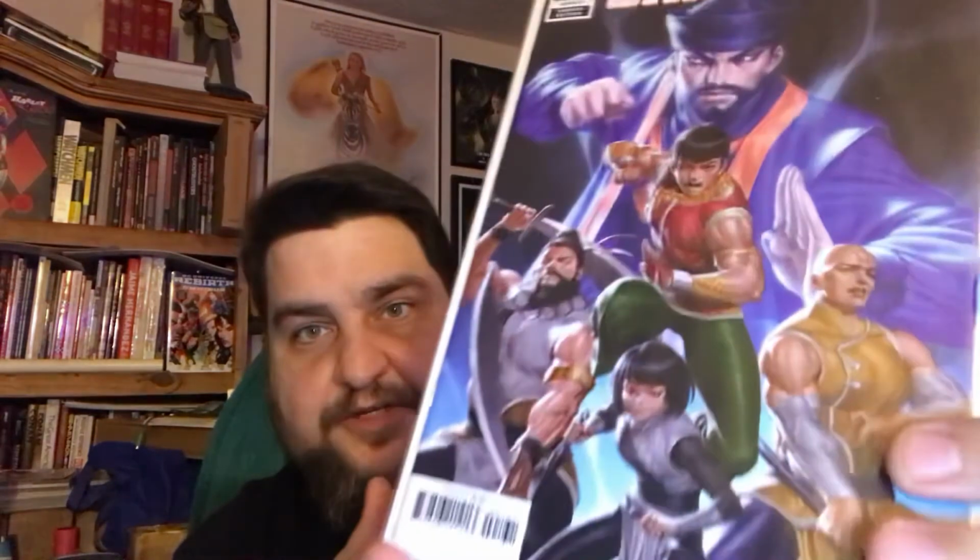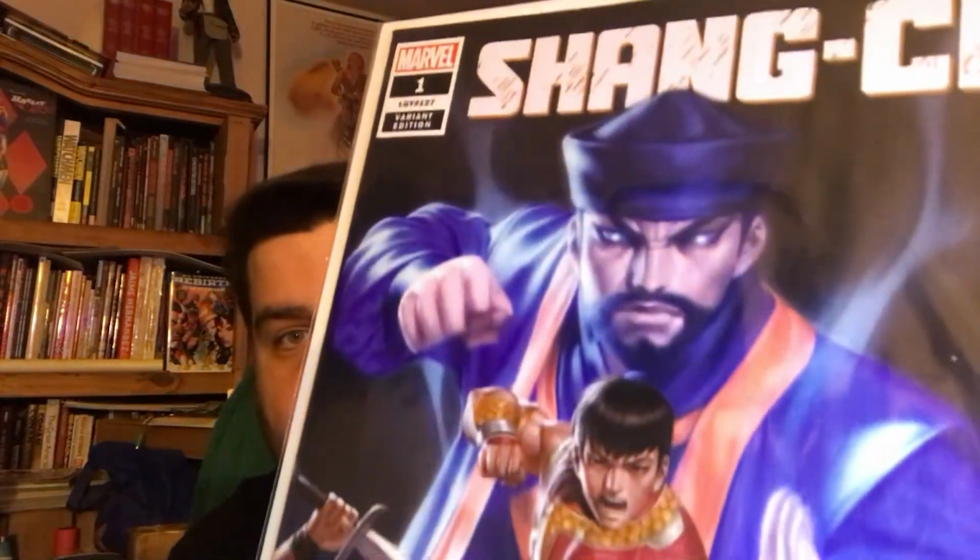Man, so happy these were in there, especially with the movie just out, and I really hope you guys have made an effort to go see this movie, because I've seen it twice and I loved every second of it. Shang-Chi, #1 from the new series. And this is, is this Derek Chu? I think this is Derek Chu. I hope it's Derek Chu. I'm pretty sure it is.